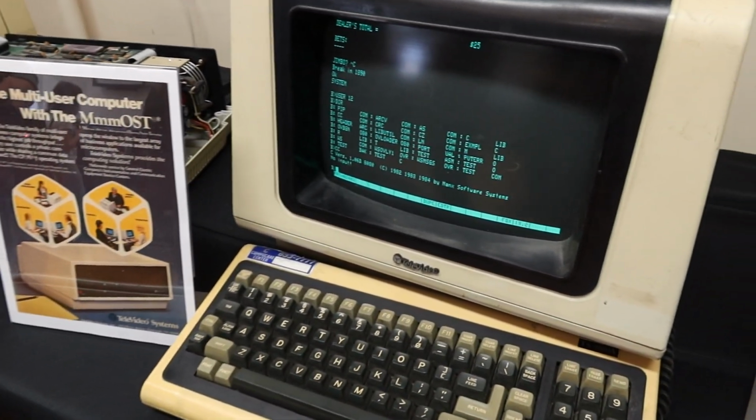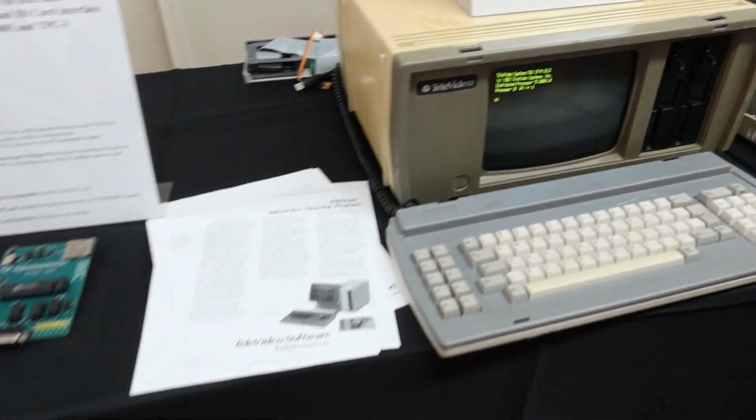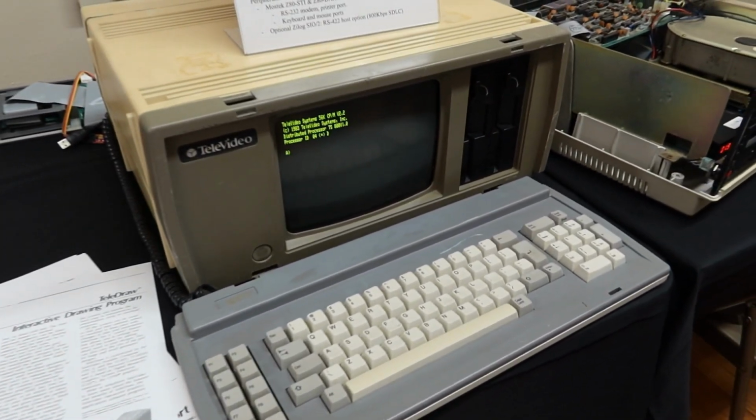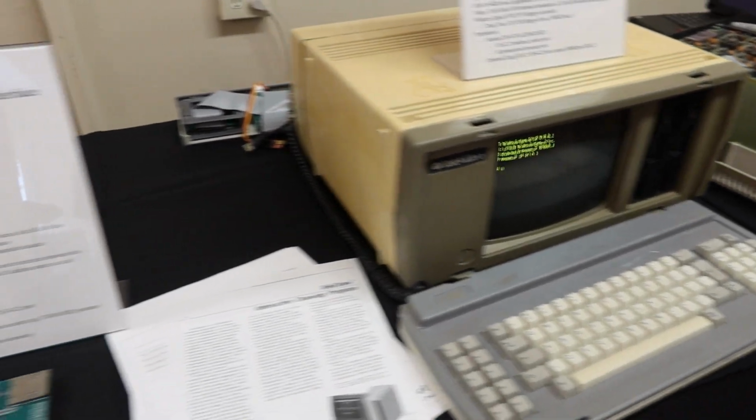These came out, I believe, a couple years earlier. I want to say like 1981. So they were like 3 years older or so. These were configured only as single user systems instead of multi-user in this display.